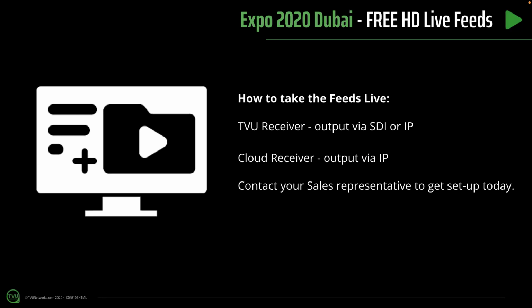But today we're going to be focusing on how to use TVU Search to take the feeds live, basically to a TVU receiver, either one that's deployed in your facility so that you can output SDI baseband as well as IP output. Also, if you don't have a TVU receiver and you still want to be able to take those feeds to air, we also have a cloud-based TVU receiver solution that would allow you to output the feeds to an IP destination. So if you're interested in any of that, you can just contact your sales representative today to help you get set up with all that.